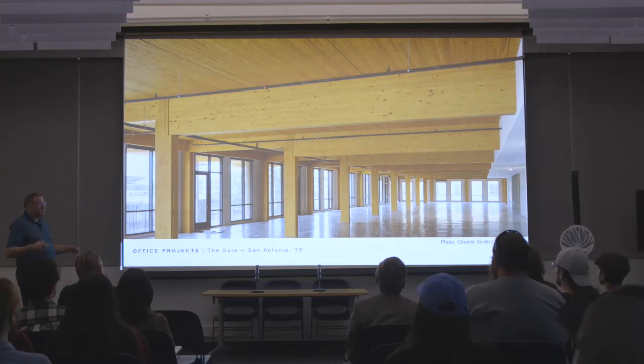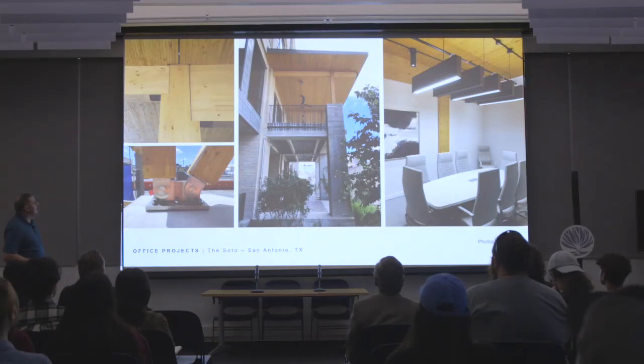Here's some other images of the SOTO. They have some really cool exterior stainless steel connectors for these exposed, I believe this is hemlock, a different species for exterior applications. Here's a blow up of two beams coming into a column. Exterior exposure like this is acceptable in a lot of cases, especially for soffits.